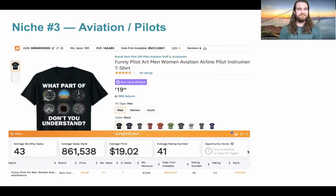Let's keep going. Niche number 3, aviation and pilots. I don't know why, but this one was really interesting to me. There's not a lot of people making shirts for this niche. And again, it's another general niche, but still there aren't that many people competing with this niche. And as you can see, we're looking at about 131 monthly sales on average. If we were to look at the chart on this, we would probably see different peaks and valleys in sales. We'd probably see some months that sell a lot and some months that don't sell hardly anything at all. It's kind of how it just goes with some niches. But overall, we're looking at an average of 4 daily sales and $2,619 in revenue monthly from this one shirt.